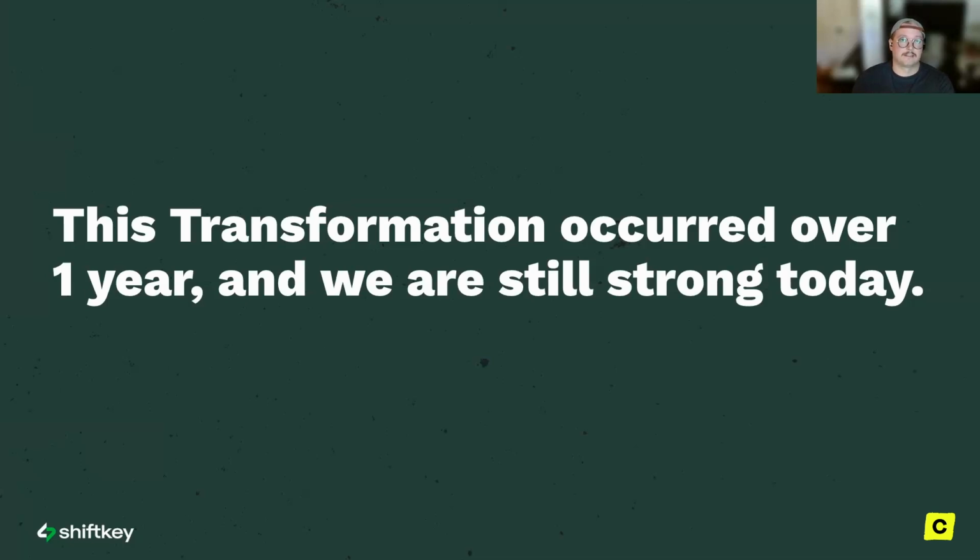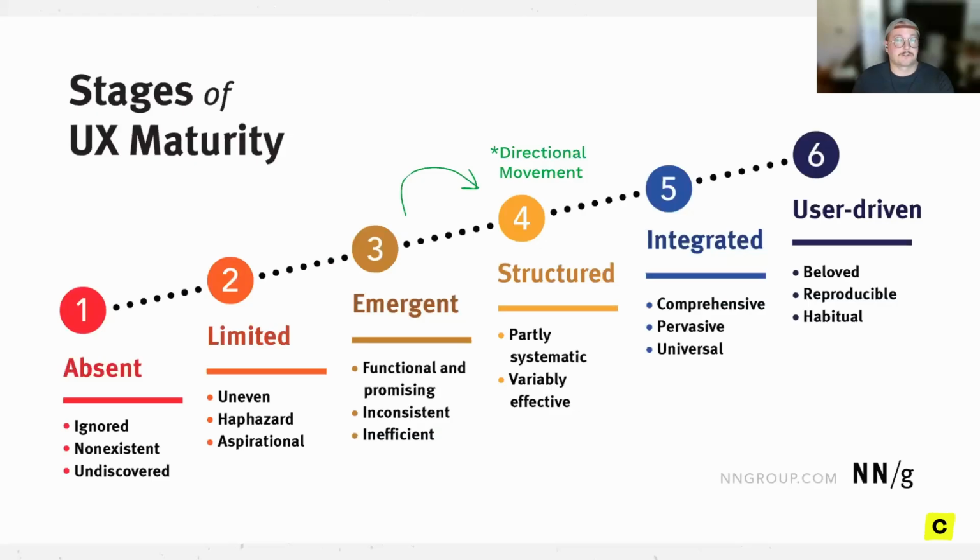And so I'm really excited to see how we grow in this work, because I think we're going closer to a 4 now on the Nielsen-Norman scale. We are structured. Every team is performing this research. It's having an effect up to our C-suite. It's helping guide strategy, and I really couldn't ask for more. And I'm excited as we aim for that 6. We want it to be fully user-driven.